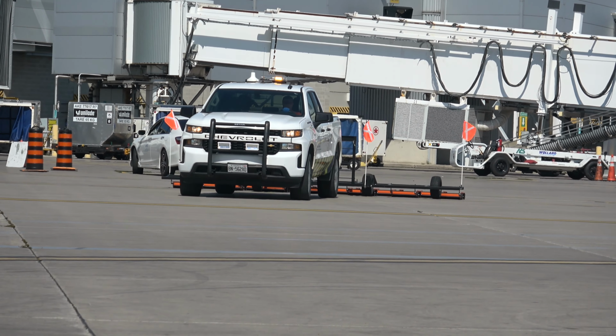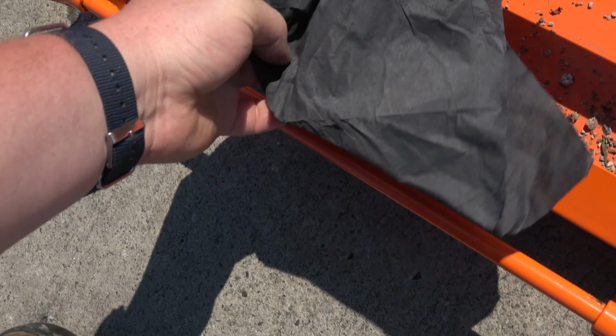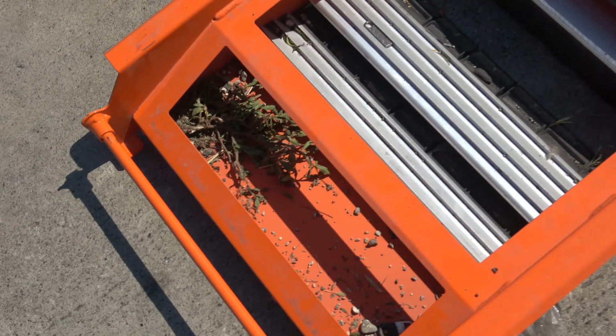Out here we're getting pieces of luggage and shipping things. Looks like the top of a Kleenex box. And a nickel. Yeah, making you money. And here's, I don't know, that's just a napkin. So we're picking up napkins with this thing. That's how close we're getting to the ground. And here's a United flight schedule that I'm not going to show you.